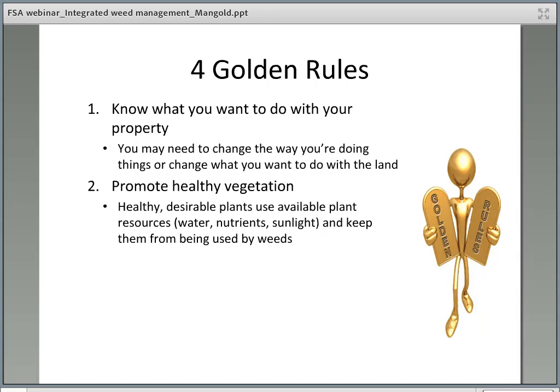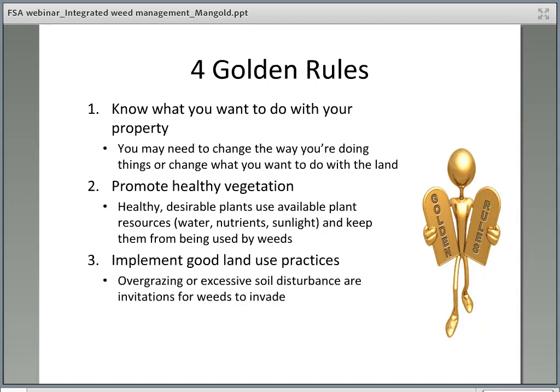As I said in the previous slide, promote healthy vegetation. These healthy, desirable plants are using the resources that plants need to live, and if you have healthy plants using up all those resources, it really reduces the chance that weeds will move in and become successful. Implement good land use practices is the third golden rule. Weeds love disturbance. So excessive soil disturbance or overgrazing is just an invitation for weeds to invade.